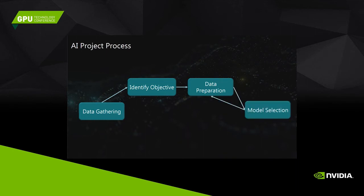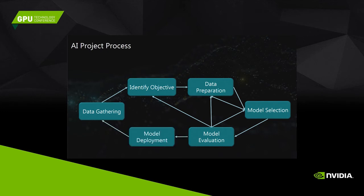You prepare your data. And then you start the model selection process, and that's an iterative process based on the data that you have and how you cleaned it. And then after that, you start optimizing and evaluating the model. Again, that step will make you go back to your objective and ask: are these models that I have now actually going to make me reach the objectives that I defined for myself, or that were defined for me by my executives and my customers?